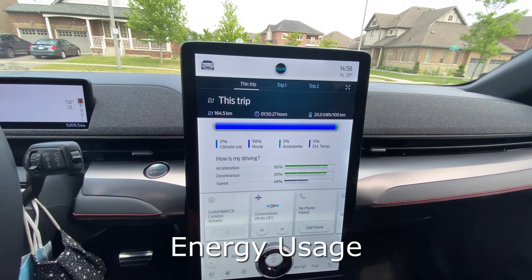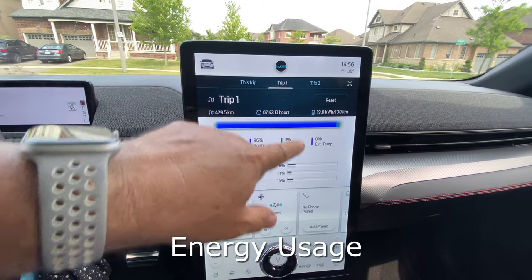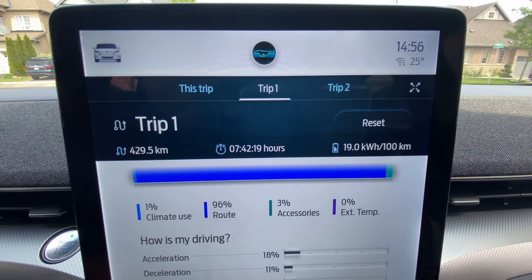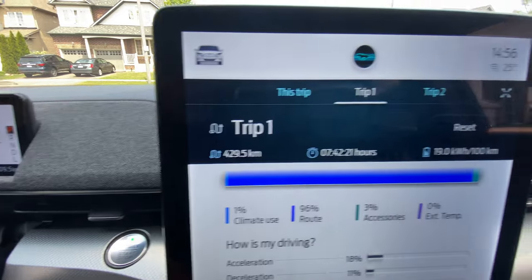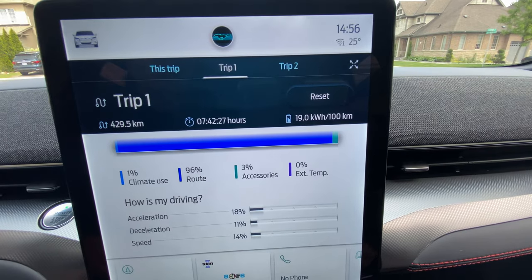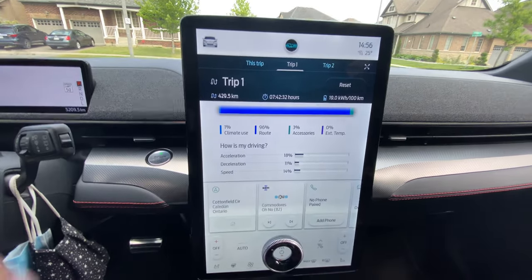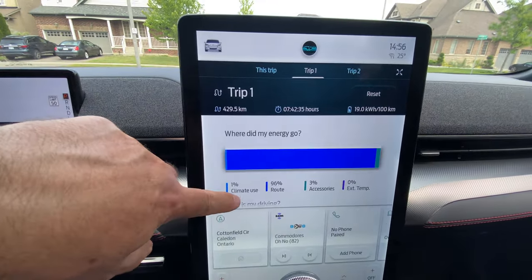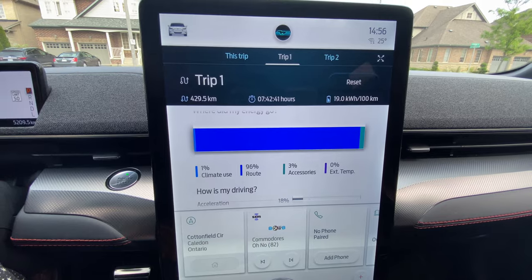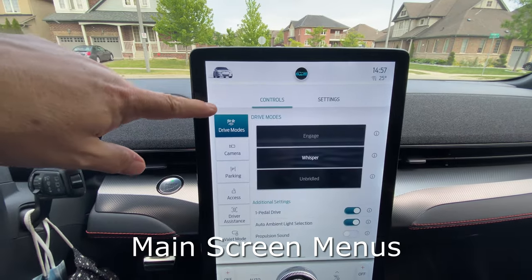This is a trip log for this trip, and you can reset different trips, of course. One thing I like about it is that it does tell you your overall efficiency here. This is my overall efficiency since I got the vehicle, put on 430 kilometers so far, and I'm at 19.0 kilowatt hours per 100 kilometers, or 190 watt hours per kilometer, if you do it that way. So I like that it shows that. It also says how's my driving, how much energy was used for certain functions within the vehicle. And just to go through quickly the menuing system, there are different controls and settings.